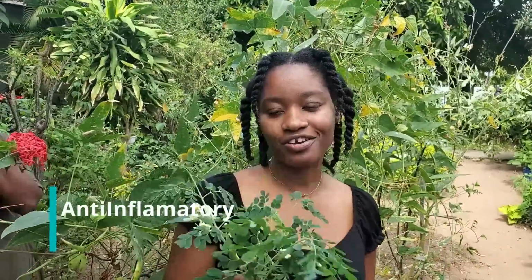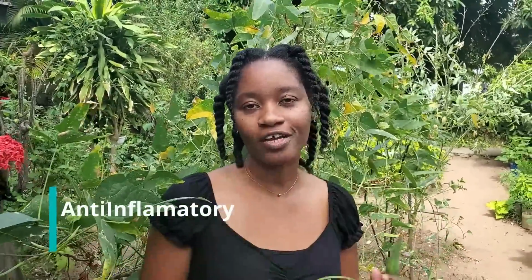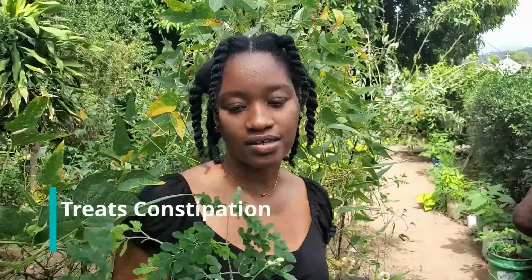Okay, so the first thing is Moringa is anti-inflammatory. So if you're using this in your diet, you're going to cut down on inflammation, and when you cut down on inflammation in the body, you're talking about getting rid of mucus. One of the next health benefits of using Moringa is for constipation. So you use this against constipation.